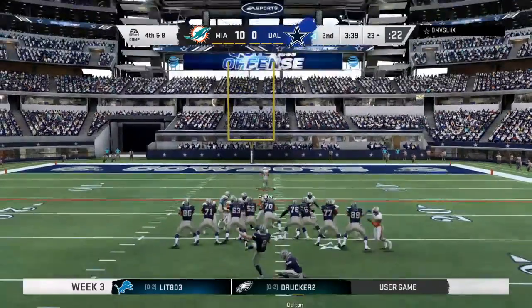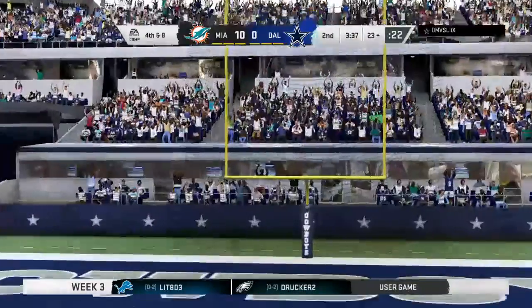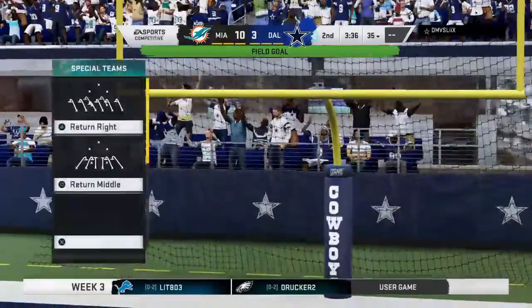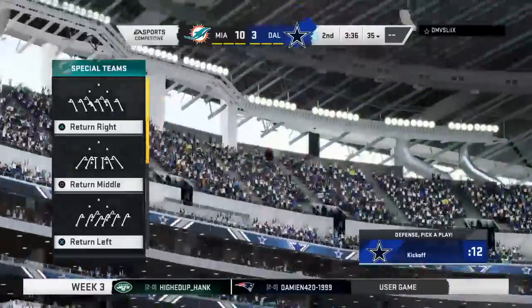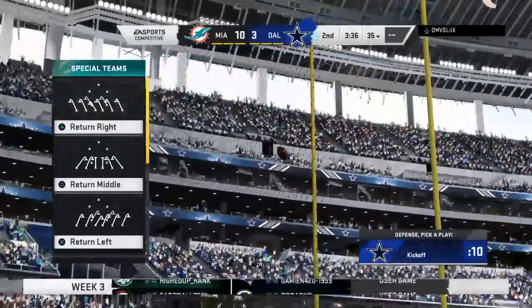From the right hash, this from an even 40 yards out. Zuerlein's kick is up and through. And they get themselves on the board here. It's 10-3. So that's a 7-play drive that ultimately stalls out there at the end.